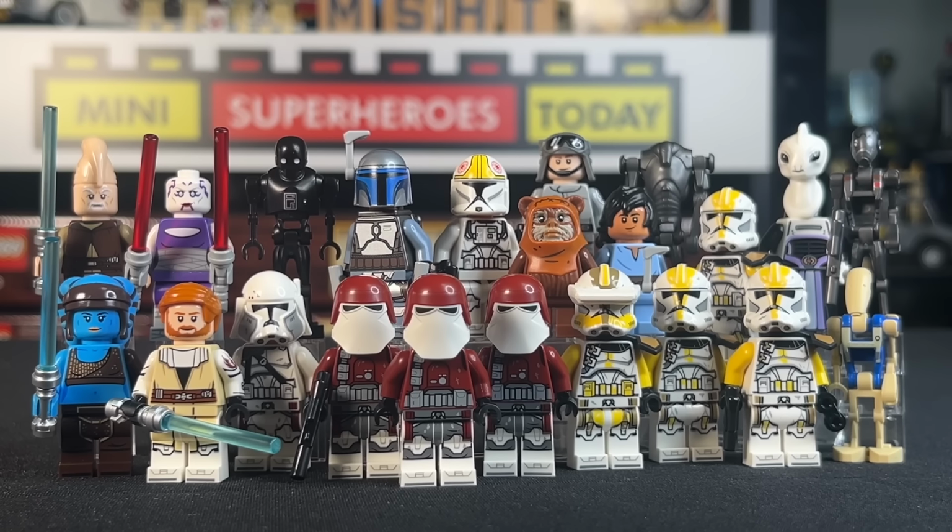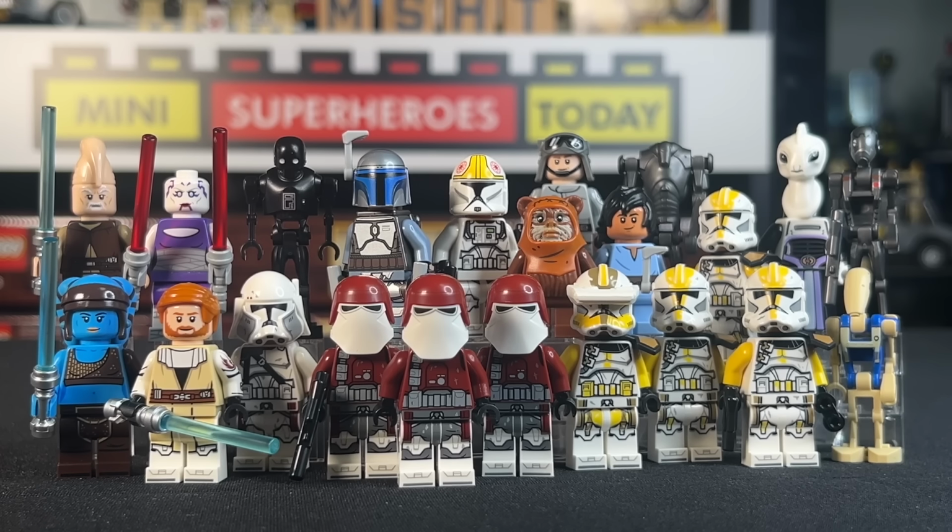Hey guys, Jonathan here, and today we're taking a look at all of the August 1st LEGO Star Wars minifigures that are releasing and ranking them from worst to best.